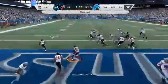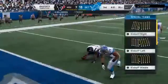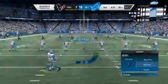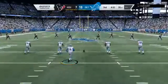And this is going to be intercepted. Picked off by the linebacker, Avery Williamson. And a big turnover there as his guys will get the football back. After the touchdown, out is Prater to kick.